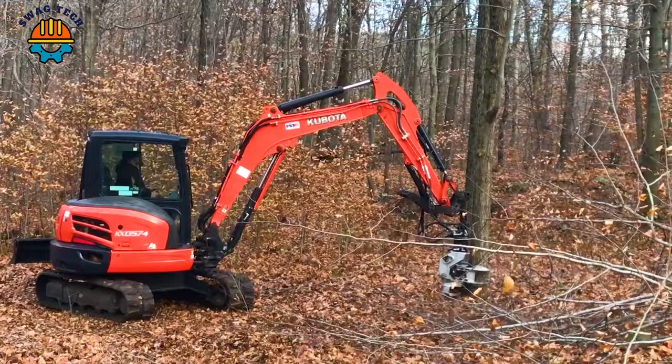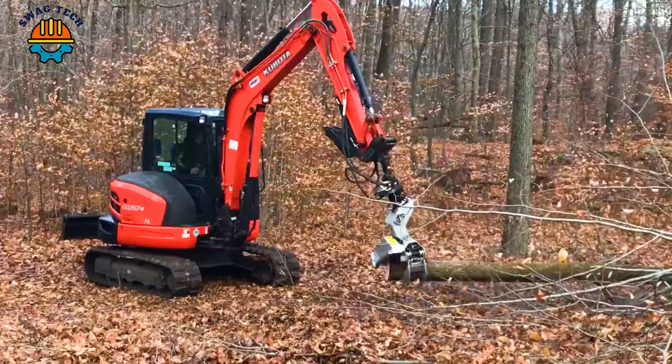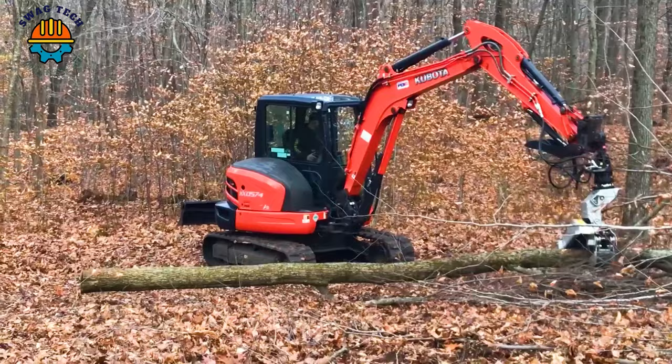Amid the towering trees, the Kubota X57 excavator asserts its dominance as a forestry powerhouse. With its powerful engine, this amazing technology solves the problem of felling trees effectively, paving the way for progress.